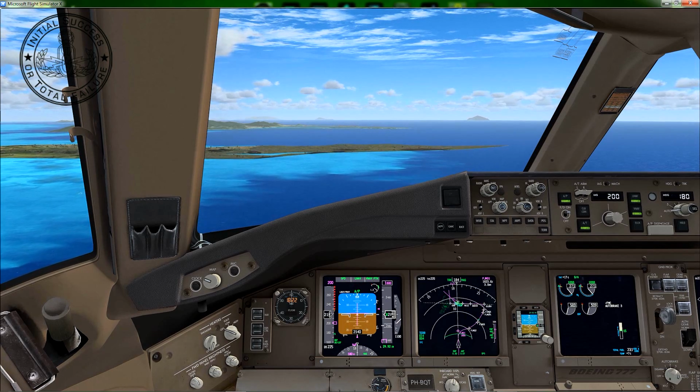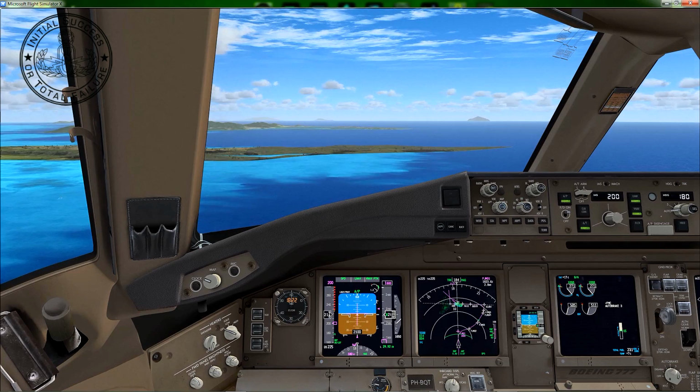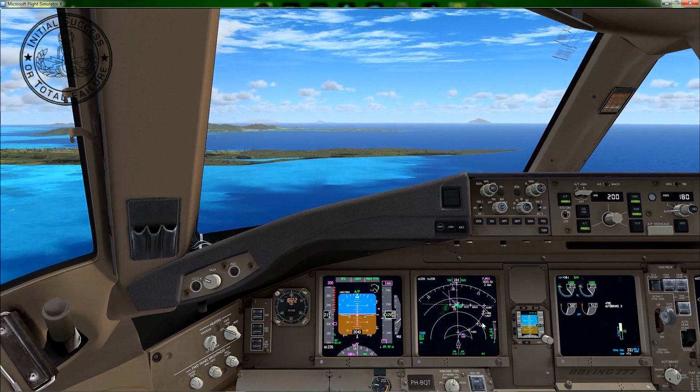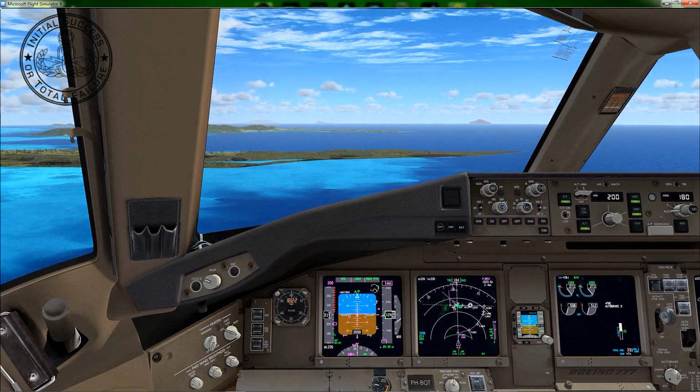So coming in here on this first waypoint, we'll be making a right turn here shortly. And then, as you can see, we're just going to follow this DME arc around and line up with the runway here.